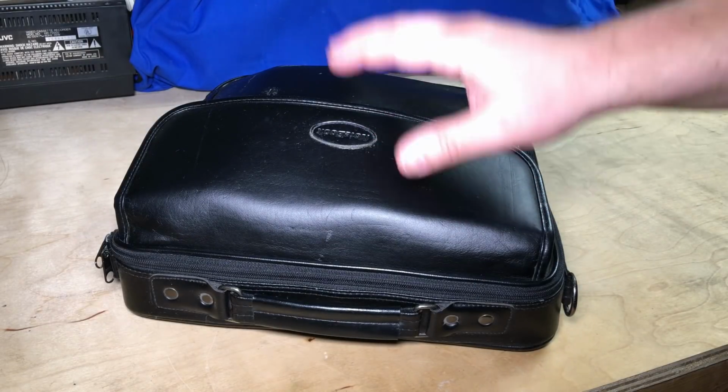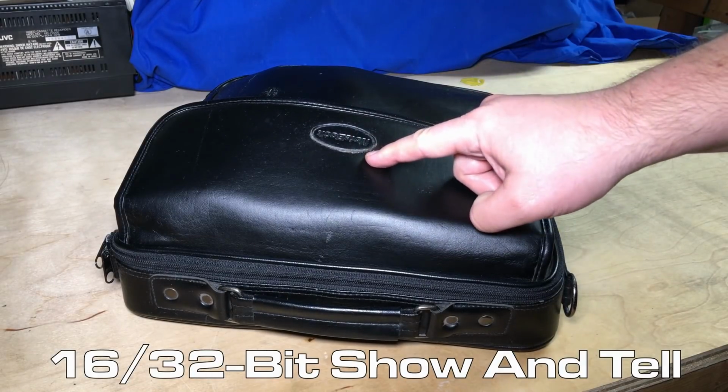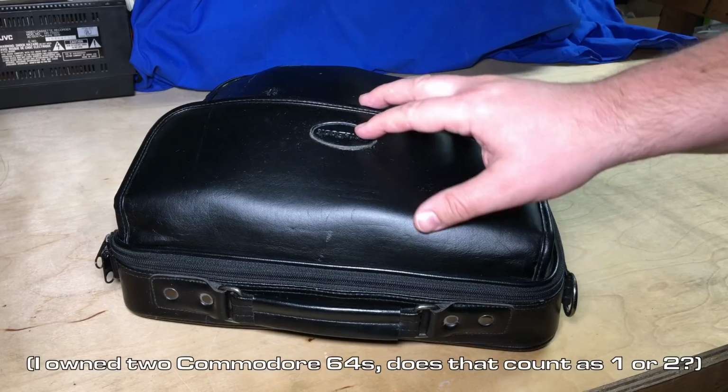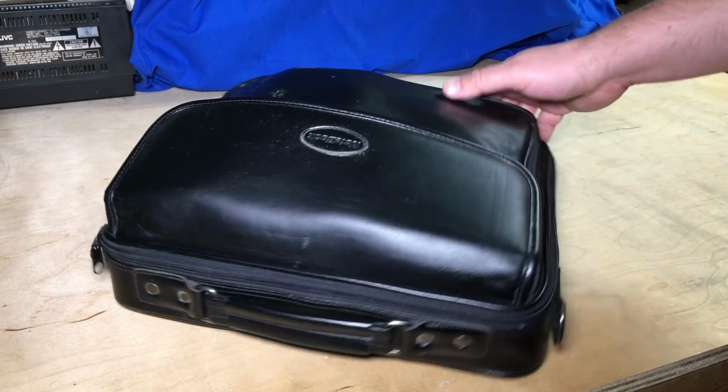Yeah, get the 16 and 32-bit jokes in, because this is a 386SX laptop. This is the fourth or fifth, depending on how I count, computer I ever owned. I bought it back in 1992. Let's take a look at it.